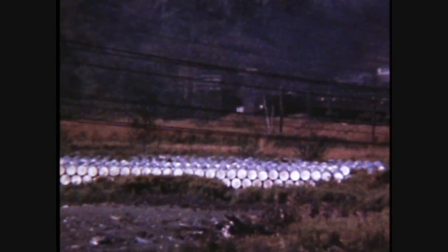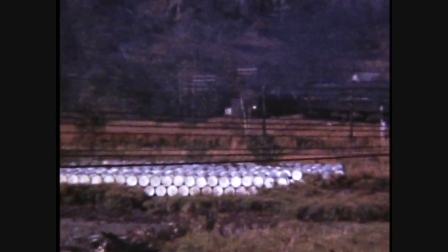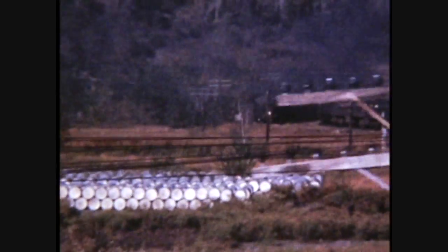Check out all the 55-gallon drums laying on the ground here. Surely this is an emblem of the 1960s, full of toxic waste as our train negotiates this S-curve. Hard to believe, but that's what it looked like. Seeing's believing.